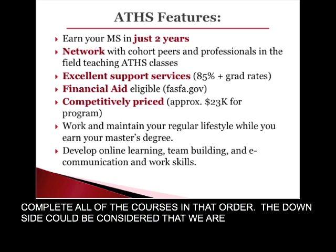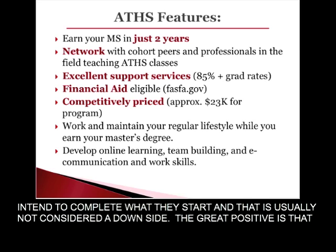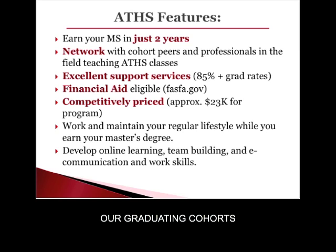The downside could be considered that we're expecting that people will commit to the full program at the onset from beginning to end, though most people intend to complete what they start, so that usually is not considered a downside. The great positive is that these become your working and lifelong peers and friends and colleagues, and many of our graduating cohorts from various programs still meet regularly.